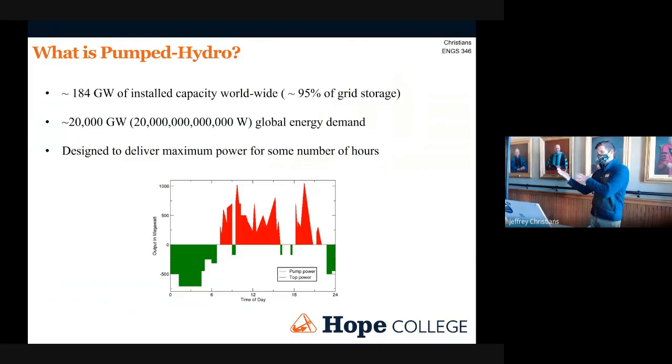you're producing power at some part of the day when you need it, and you're using the excess power to pump water. So you can imagine coupling this to renewables: when it's super windy at night and there's relatively low energy demand, you're pumping water up the hill, and then when it's a calm day and there's extra energy demand, you let the water flow back down, and you can use that to buffer energy demand.